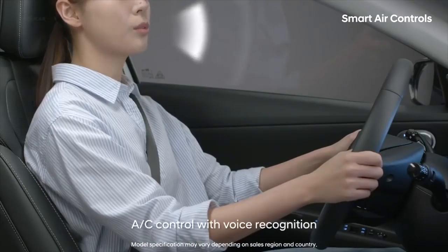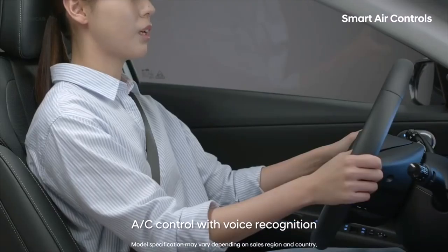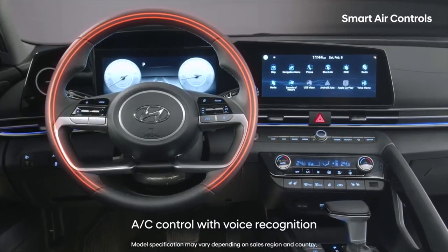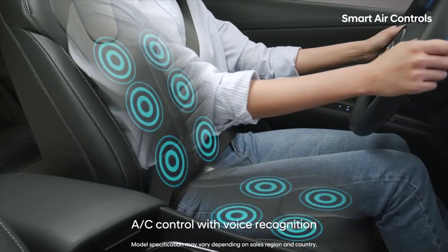Simply say, stronger airflow if you need more forceful air to dry your hair. Or, turn on handle heater if your hands are cold. And say, turn on seat ventilation if you are starting to sweat.